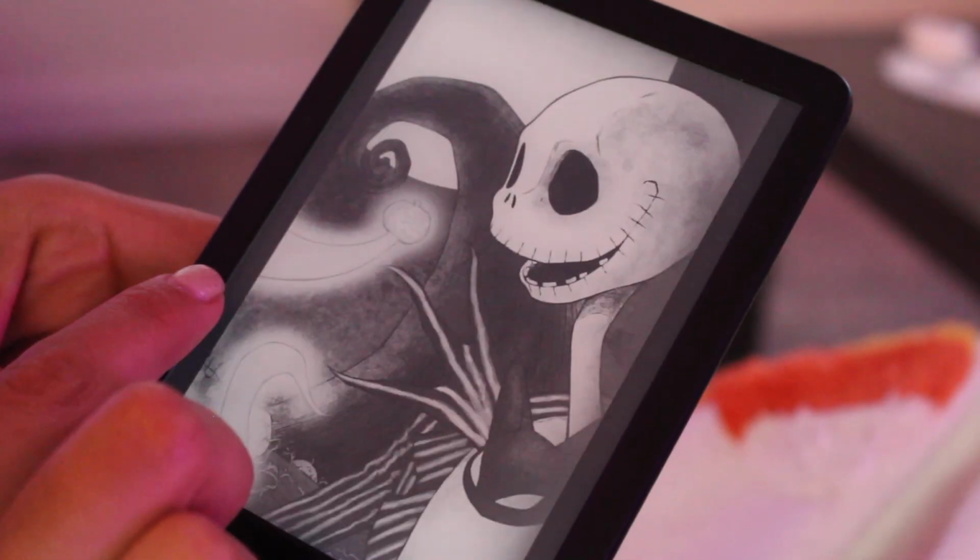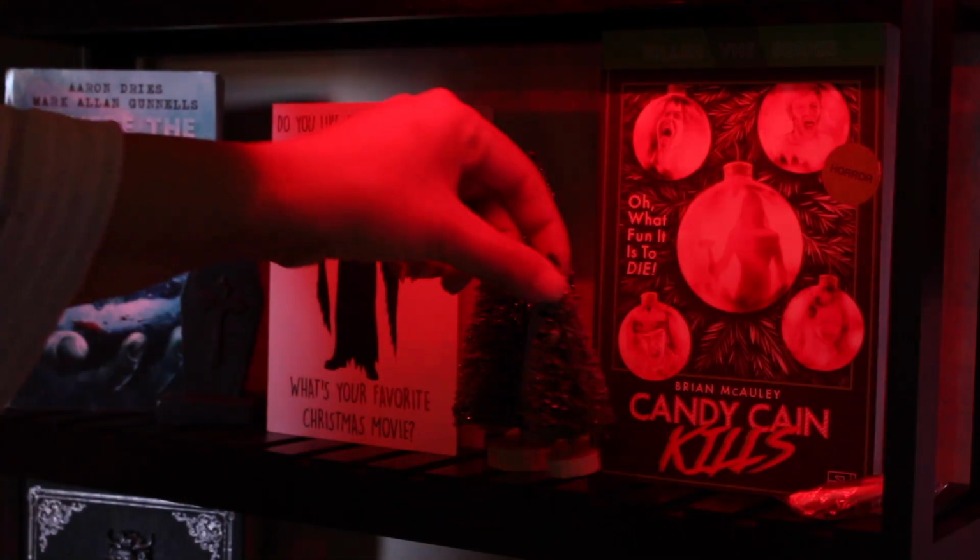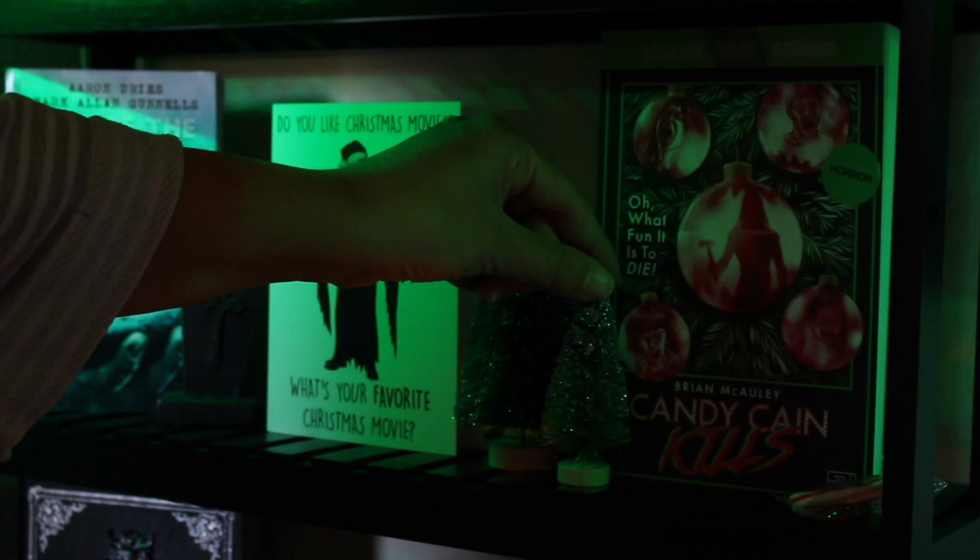There are tons of Christmas horror ebooks available on Kindle Unlimited or on Amazon if you don't have a membership for that. And if you're looking for Christmas horror audiobooks, Scribd, also known as Everand, also has tons on there. All you have to do is just keyword search Christmas horror in the search box and they'll pop up.